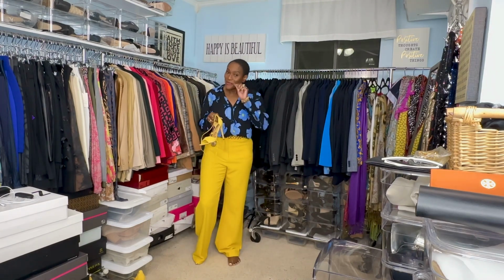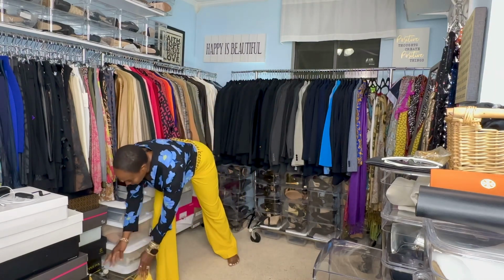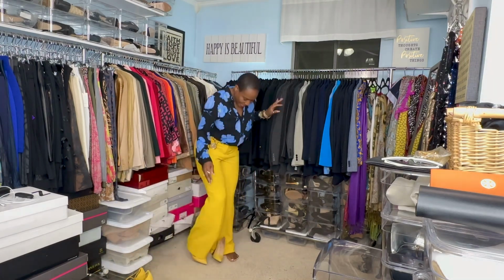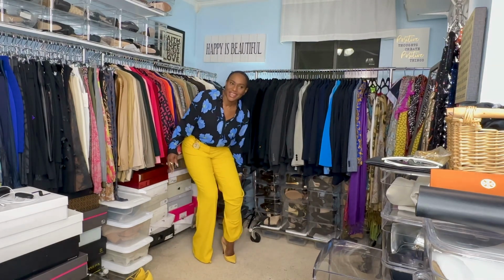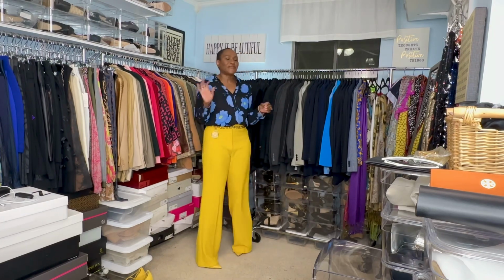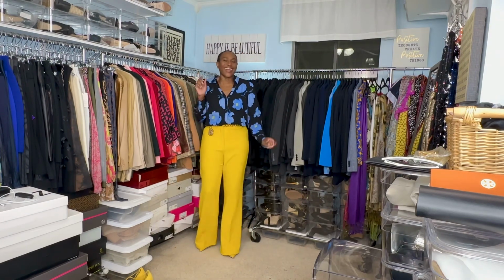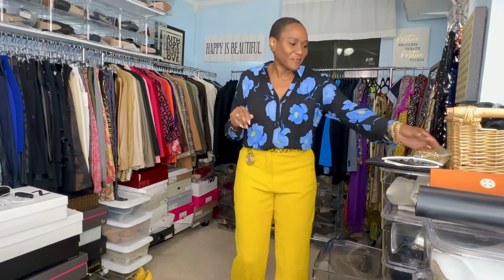If you disagree, let me know. So, I'm going with the pumps, with the interesting heel. I feel good about this choice. I really feel good about this choice today. But if you disagree, let me know.